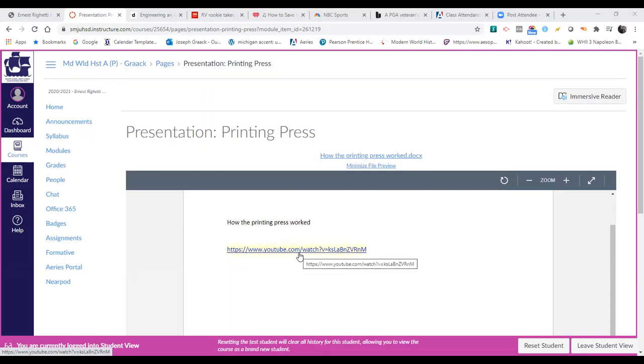And this is what it looked like, and this is how it changed printing, say books from hand to books by a non-movable type printing press to a movable type printing press, and this will show you what that means.